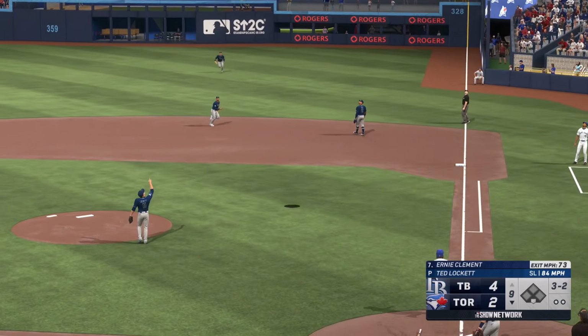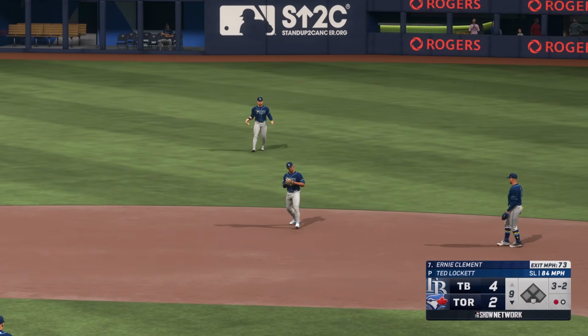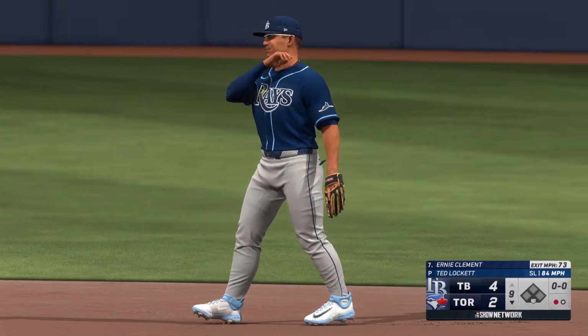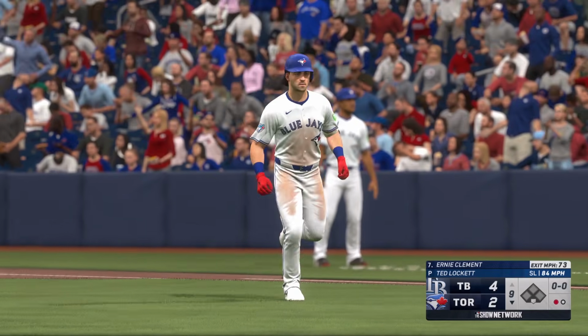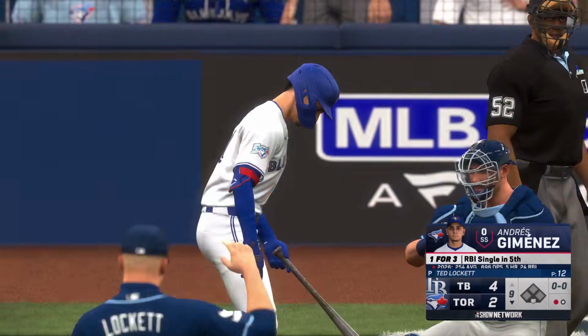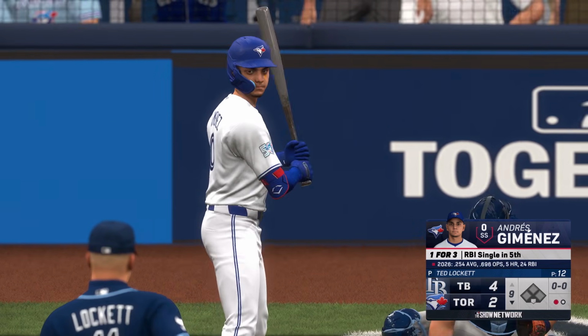This one in the air. Palacios under this one. He's there. He's got it. And there's one down. Boy, that was a hanging breaking ball right there. I think he tried to do a little bit too much. Sometimes those eyes can get really big. I think his swing broke down as well, and that's what caused him to pop it up.